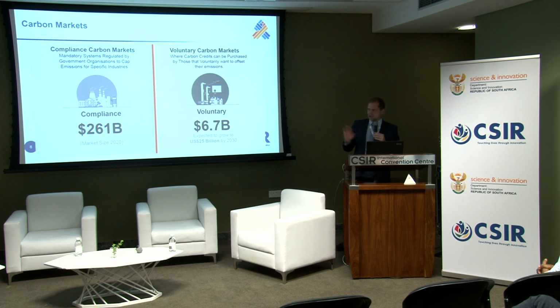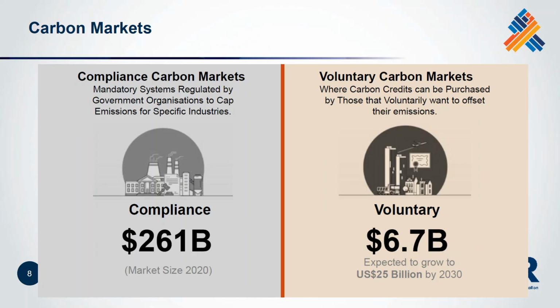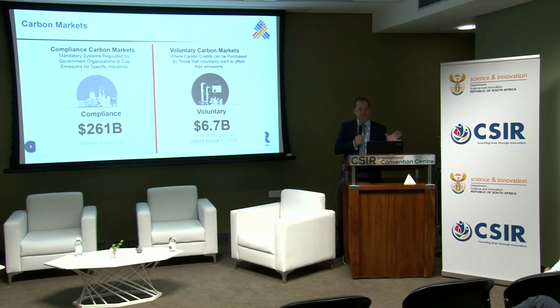So just to give you an example, and I don't think a lot of people understand carbon markets and carbon offsets, globally currently the carbon compliance market is $261 billion, and that's going to grow significantly in the next few years. If you look at voluntary markets, so there's two ways of looking at carbon offsets. The first one is legislation based. So where, for example, the just transition process says a mine can only produce so much carbon, there's a carbon tax, and you have to get rid of your carbon tax.